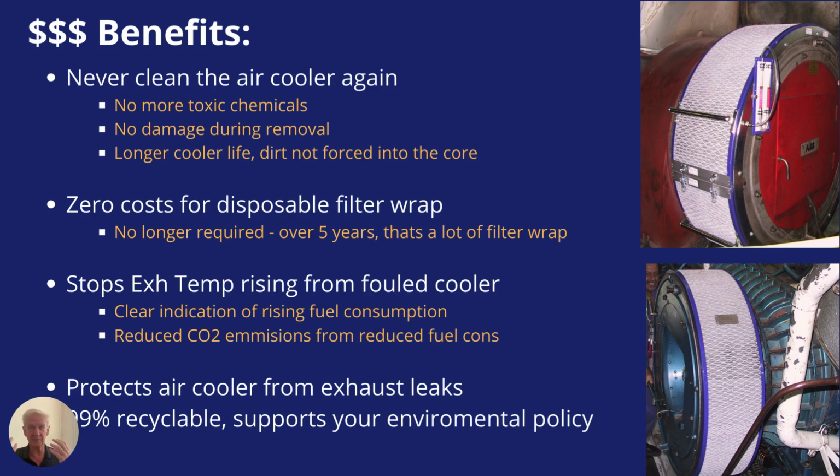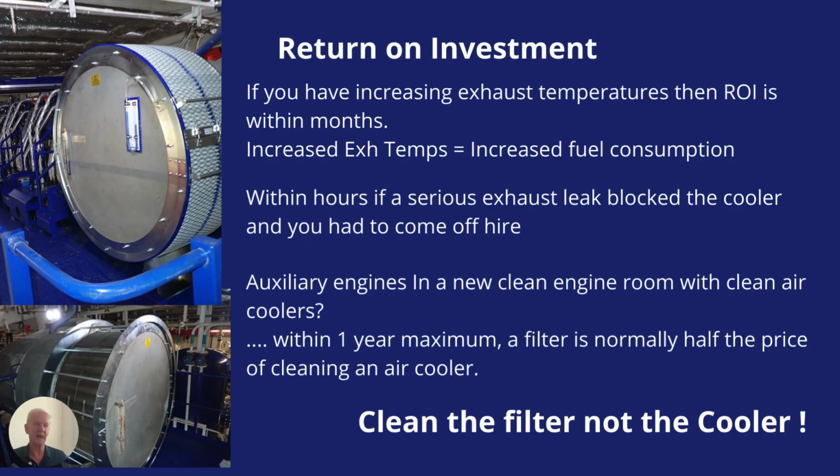You have a longer cooler life apart from the damage because the dirt doesn't get forced into the core of the cooler anymore. You've got 0 costs for disposable filter wrap, and that stuff's expensive if you're going to use a lot of it over 5 years. It stops the exhaust temperatures rising from a fouled cooler. Very important. We all know that as the exhaust temperatures rise, generally because of a fouling air cooler, that results in an increase in fuel consumption, as we know. It's also 99% recyclable, and so supports your environmental policy.